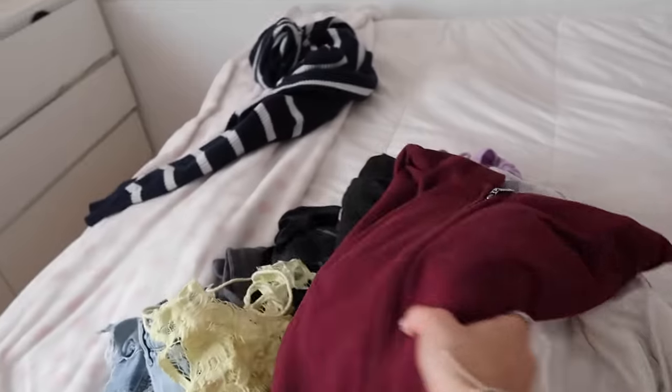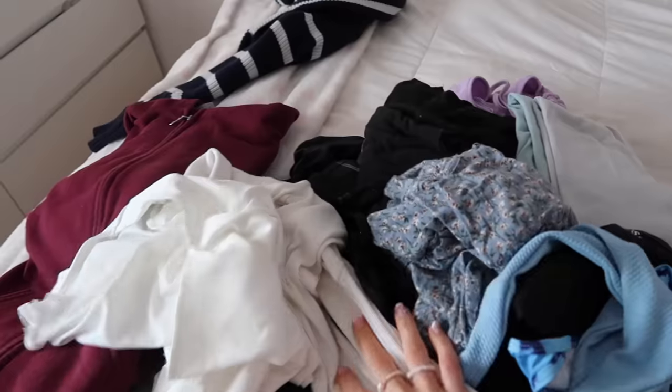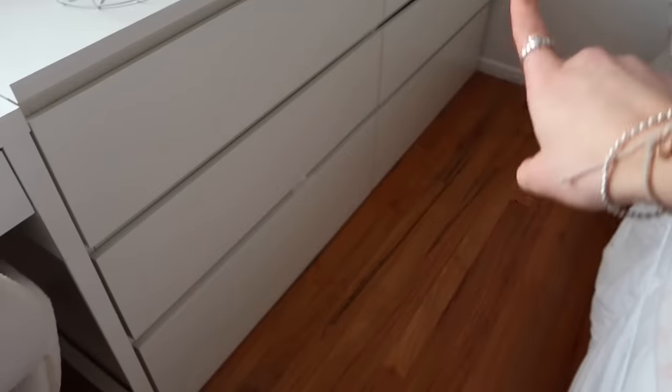So currently this is stuff that I've weeded out of my closet over the past few months. I'm now gonna go through my dresser and see if I can find anything else that I just haven't been wearing. I'm gonna try to be realistic about it because there's some stuff that I literally haven't worn in like 4 years, or I never reach for it but I just don't get rid of it. So I wanna see if there's anything else. I do go through these drawers pretty regularly though.